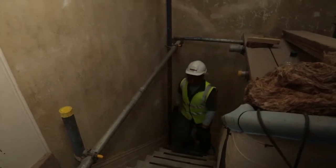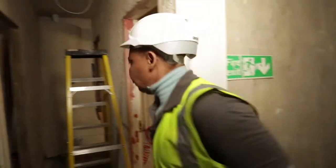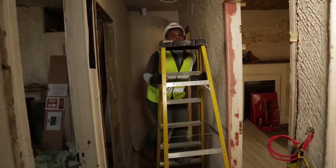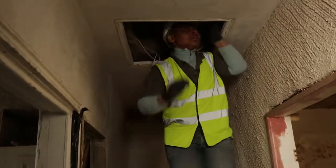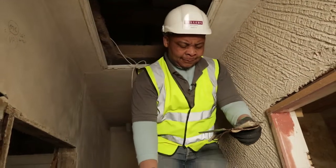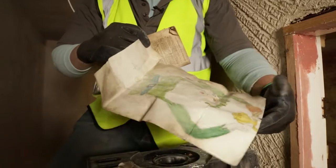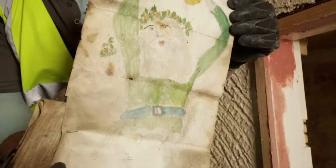Whilst Helen analyses the paint samples in her lab, another important clue about how Turner decorated the house has come from a much less scientific discovery. When one of the builders was clearing the loft space, he stumbled on some Victorian treasures. Leaflets, drawings, and booklets. Many of them probably not Turner's, but an exciting find nevertheless. This is a drawing. It looks like a story from the Bible. It looks like a man making a sacrifice.